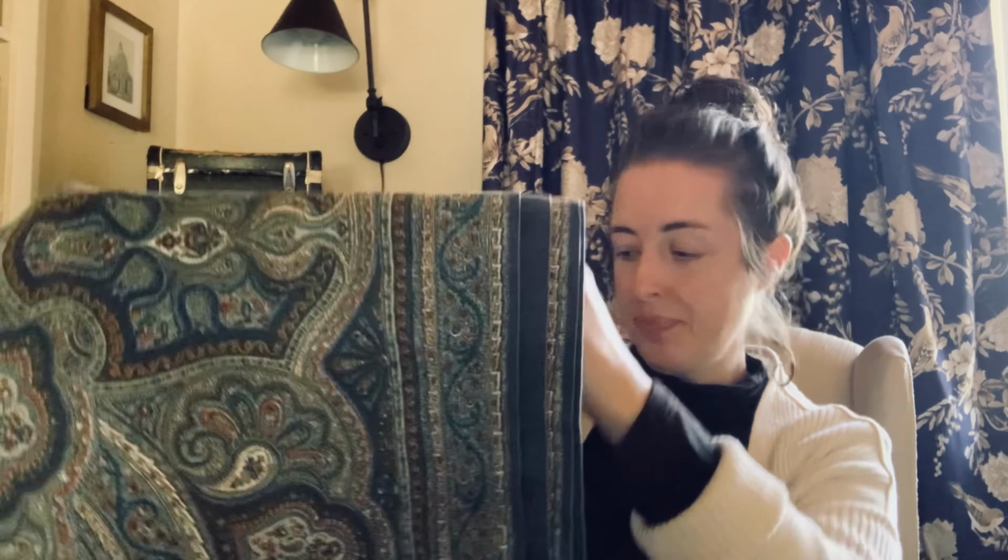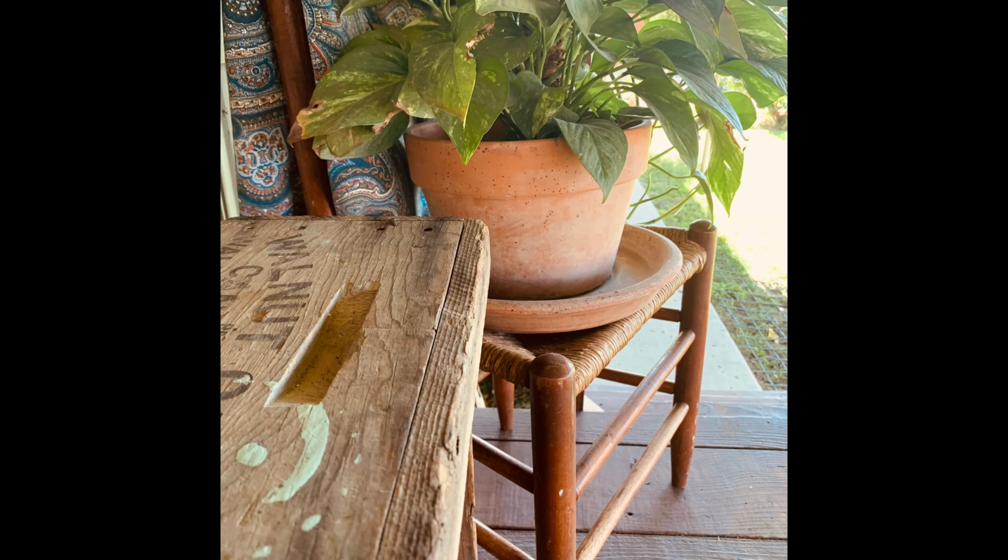So it was $2. I've also had it draped over the chair on my front porch, and I've loved using it that way as well. Artwork is another thing that I like to look for, and I have to admit that I don't always find artwork. I feel like some friends of mine come across that a lot more than I do, and maybe I just don't dig as much as they do.